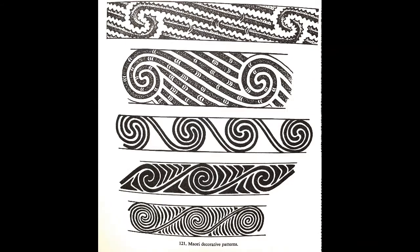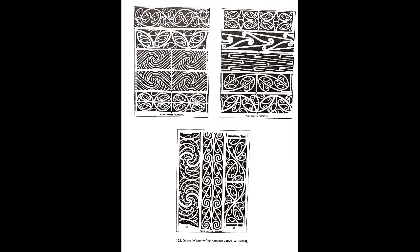So here you could see, now these are all Maori patterns. And I'm just going to show you these patterns. These patterns are taken off of rafters in the marae or the temples or the houses. And as you could see, they're all swirls. They're really into nature. In this next photo, you could see different patterns. Now, all these designs have names, but a lot of them are lost. And you can see all of these are very distinct to New Zealand or Aotearoa.